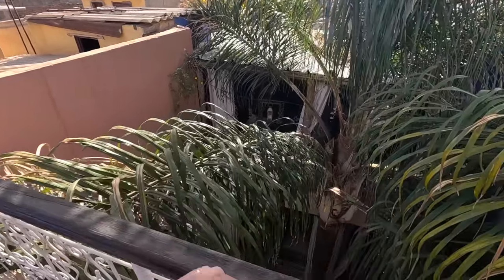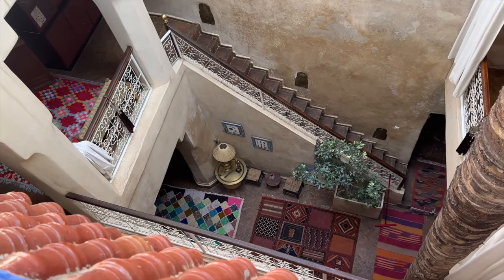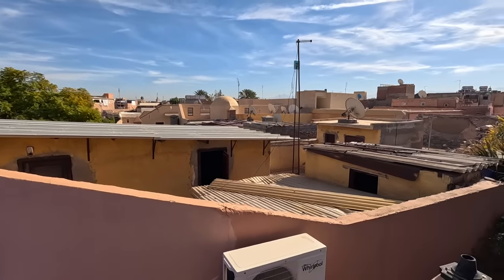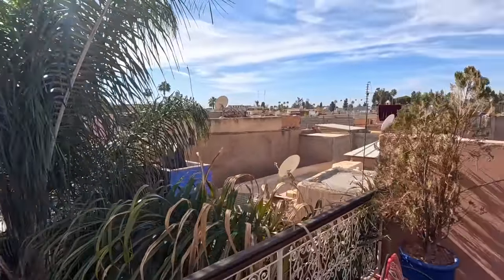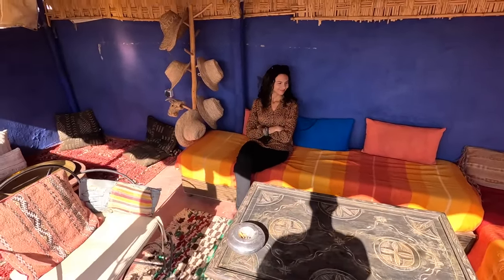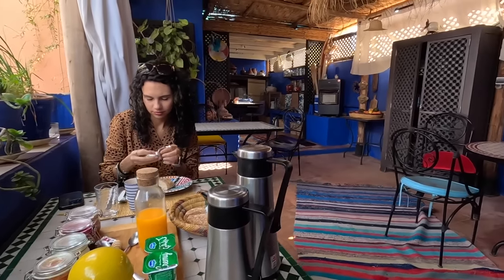Riad, I think, are kind of houses or palaces that have a courtyard in the middle. We're staying on the bottom floor. We get some pretty cool views here of the Medina. We're in the old town. We always like staying in the historical places. And yeah, just everything looks beautiful here. Some nice hangout spots.